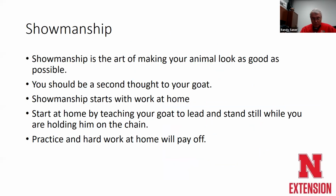Showmanship. Showmanship is just the art of making an animal look as good as possible. You should be a second thought to your goat. That means you've worked with it a lot, so it knows what you're going to do. Showmanship starts with work at home. Start at home by teaching your goat to lead and stand still while you're holding them on chain. I see a lot of people that just put a chain on at the show. That is the worst thing you can do. The goat's choked down. It looks like we're being very mean to our animals. We need to have them used to a chain ahead of time if you use a chain.